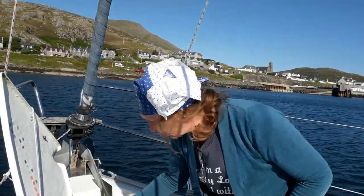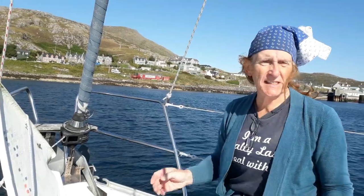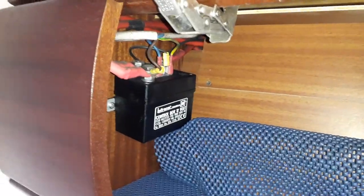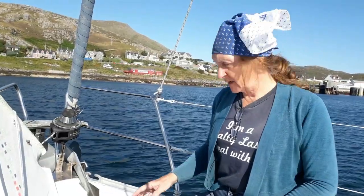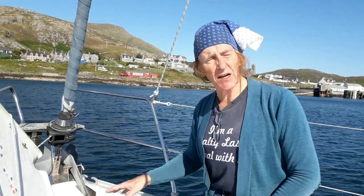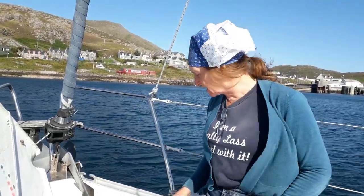The control, which is in here, we need to test, and basically what we need to see is power coming from the main relay, which is just about here under the deck, into the windlass or not. If it is coming into the windlass, then the problem is in there. If it's not coming into the windlass, the problem is probably in the relay. But that's what we need to check.